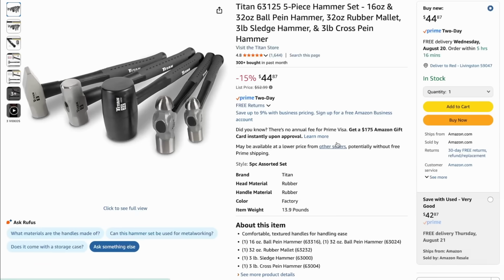Then we've got the Titan here. I've talked about this set before. Just your great automotive hammer, and general mechanics kind of hammer set. You've got the cross peen, you've got the small sledge / engineer's hammer, you got the rubber mallet, you got 2 ball peens. You're getting all of that 15% off, down to sub $45.